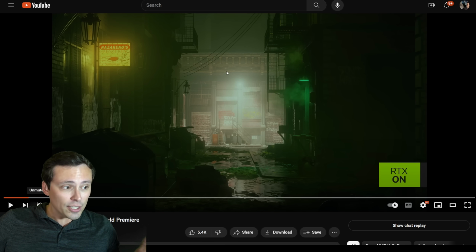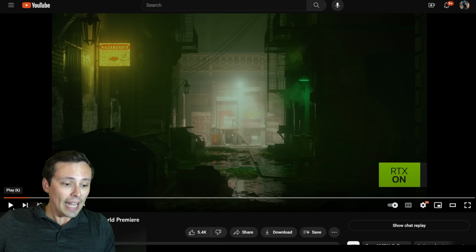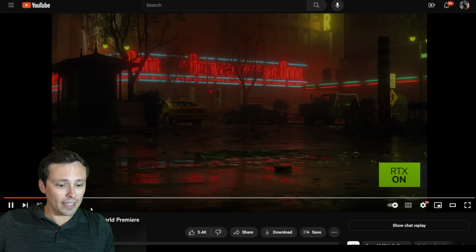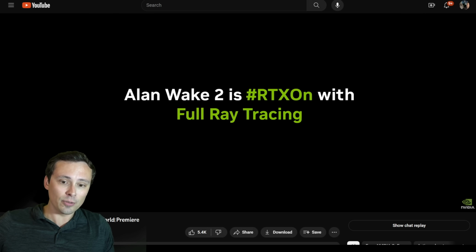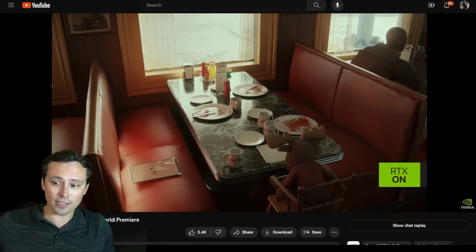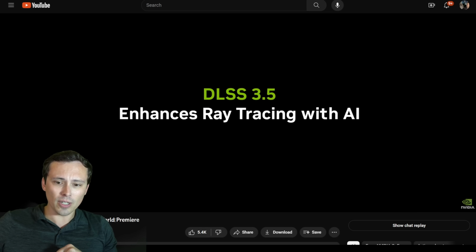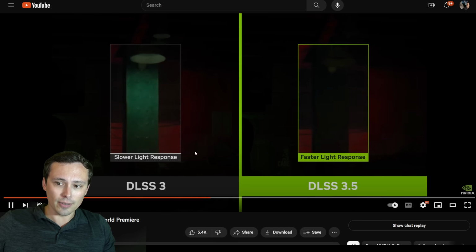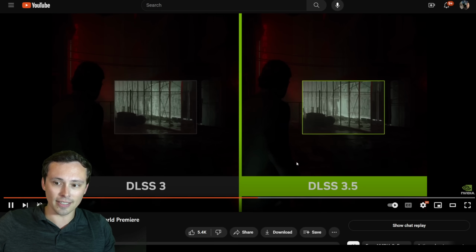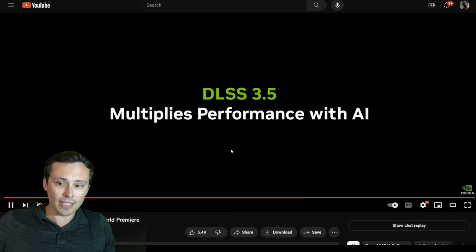Again, Alan Wake 2 has been announced as one of the big games that will initially feature this, and they have showed off a premiere trailer showing off the RTX features in Alan Wake 2, including the DLSS 3.5, and they are advertising this as full ray tracing, which sounds like what they called the path tracing when they did it in Cyberpunk. Again, you can see faster response, less crawling in the image, that kind of thing, showing off the DLSS 3.5 ray reconstruction being more stable. So again, they're showing more of that off here.